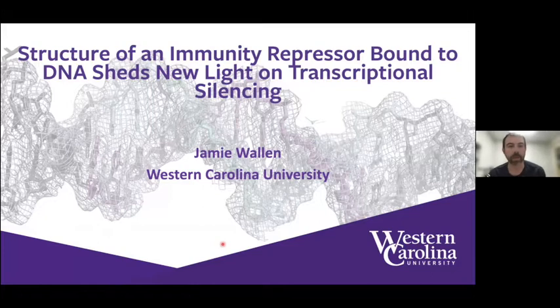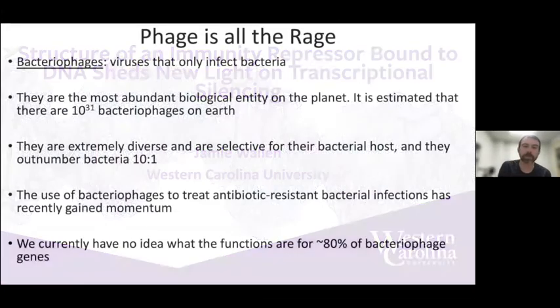I was going to take just a few quick minutes to share with you a really cool story from my lab that we're hoping to submit the paper on this structure in the next couple of weeks. It's on a novel immunity repressor that we have a structure of bound to DNA. This is a really cool story where the crystal structure and the SAXS data agree with each other and each tell something very important about this.